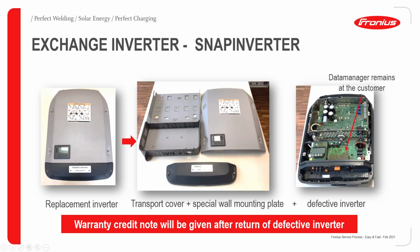You just have to exchange the inverter part where it has the PCBs and the connection points, like the Recerbo and data manager cards. Please always remember to retain the data manager card from your old faulty inverter, because the replacement inverter will not come with the data manager card.